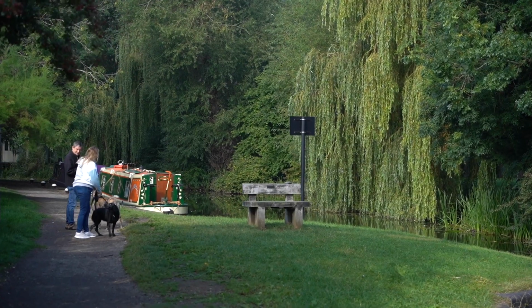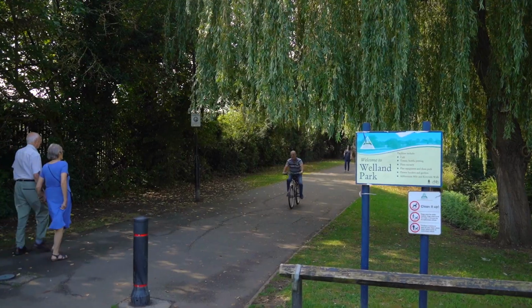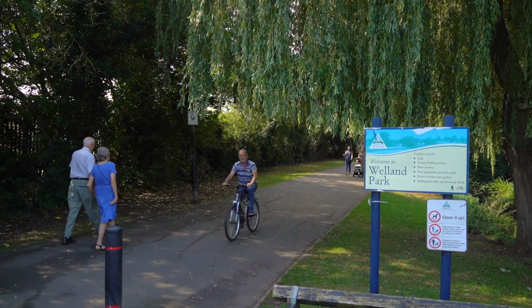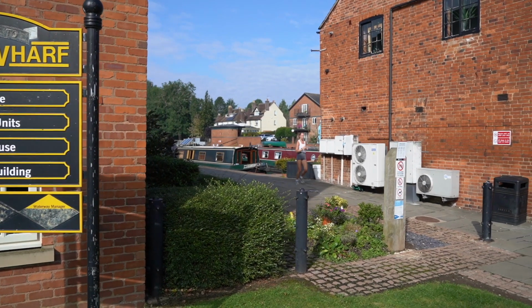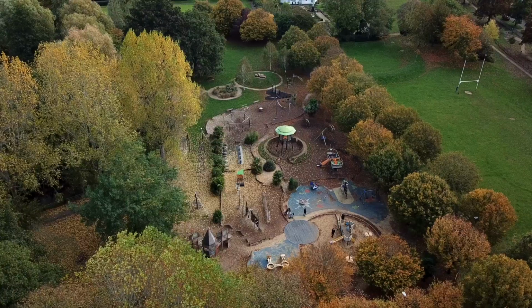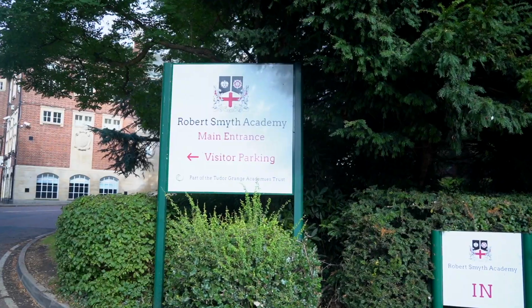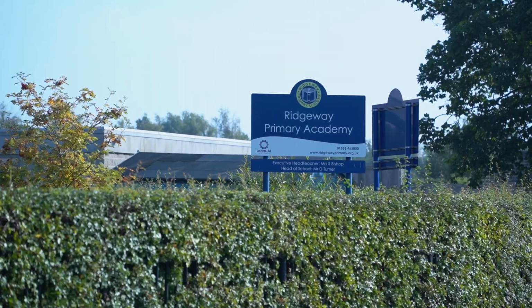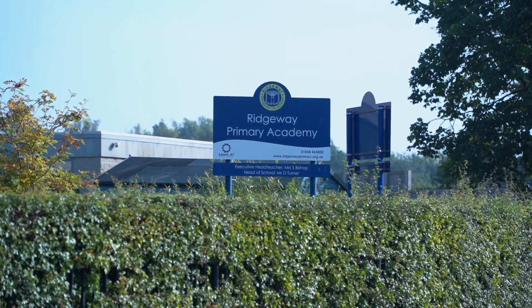Burnmill Grange is popular with all types of buyers. It appeals to the downsizers who are looking to be close to the town centre and have access to everything that they need. It appeals to young families who've got kids that want to go to the excellent array of schools that we've got within the area. Robert Smith Academy, and we've also got Ridgeway Primary that are just under a mile away. Both have good Ofsted ratings, and there's also a range of independent schools close by as well.